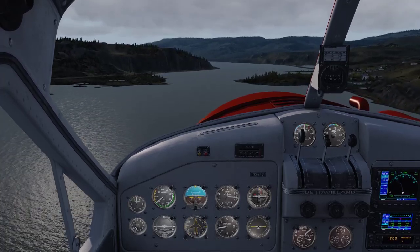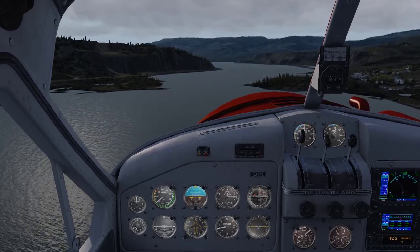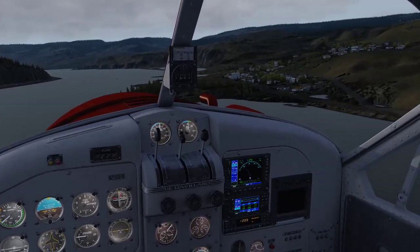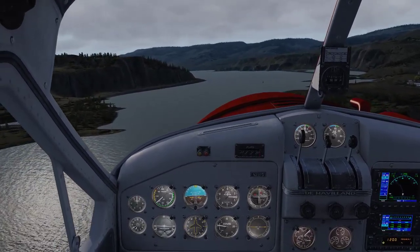We're over halfway there. So, we may actually have to think about an approach here at some point. We're having a lot of fun doing other things, but yeah, we're going to have to put it on the ground eventually.